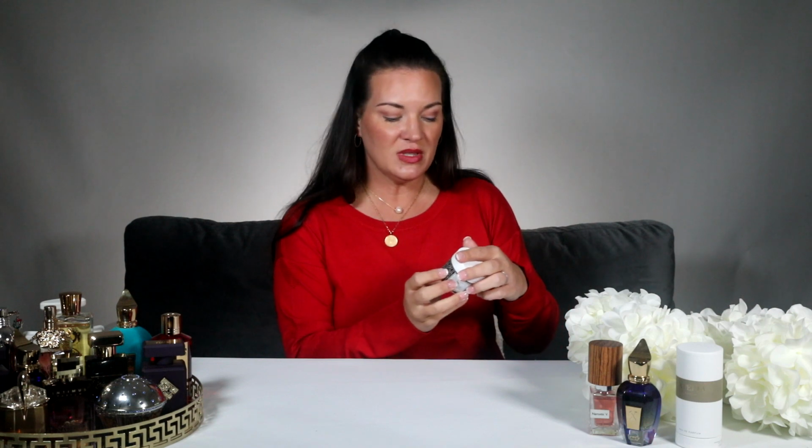So while coconut oil doesn't smell like coconut, I do have two moisturizers on here that have coconut in them. So this is Lawlicious Sugar Coconut.